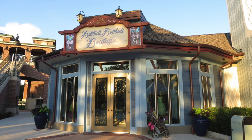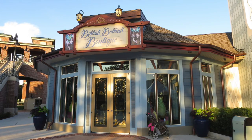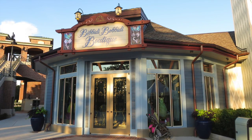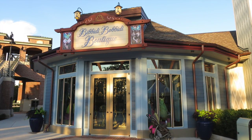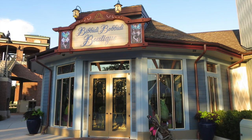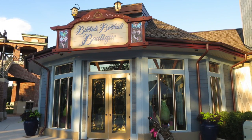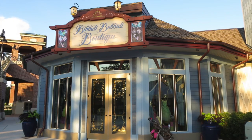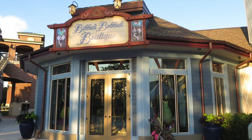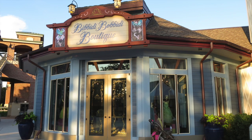Now, recently, the Bibbidi Bobbidi Boutique made a change, and they are no longer located in the World of Disney store, so that location's closed, and they've moved it over to the Once Upon a Toy store, so that is now over on the other side of Marketplace, but it is a lot larger, a lot nicer now. I have friends that work there, and they said that they are happy with the change and the improvements it's made at this new location, but unfortunately, since I do not have a child, I cannot go in there and take pictures, so this is just the front of it. But if you are going to take your future princess or prince to Disney World to get a makeover, this will be the location you want to go to at Disney Springs. It's no longer in the World of Disney.